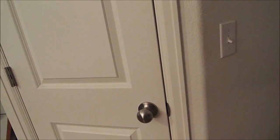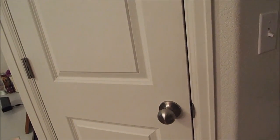And then right here is my closet, and I don't really want to get into it just because that's a whole other story. There's just a lot of stuff in there, so that's basically where my closet is. And then right here I just have one of those collage boards with all kinds of pictures. And I really like that.